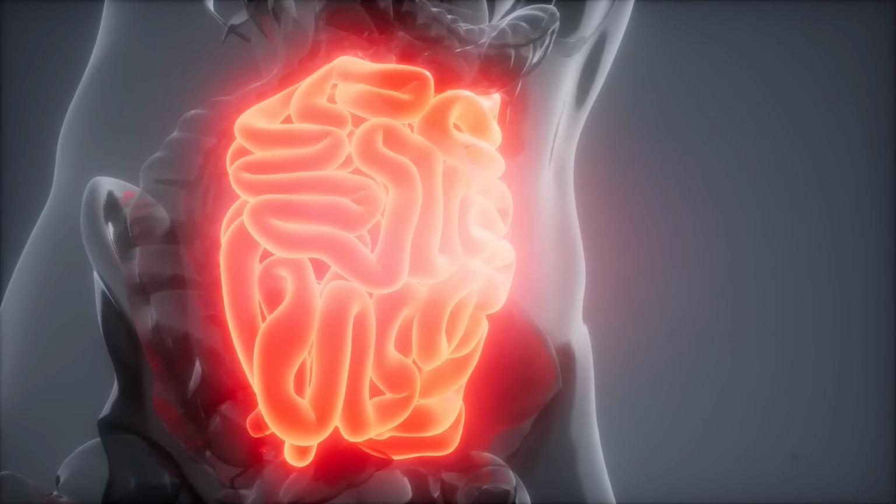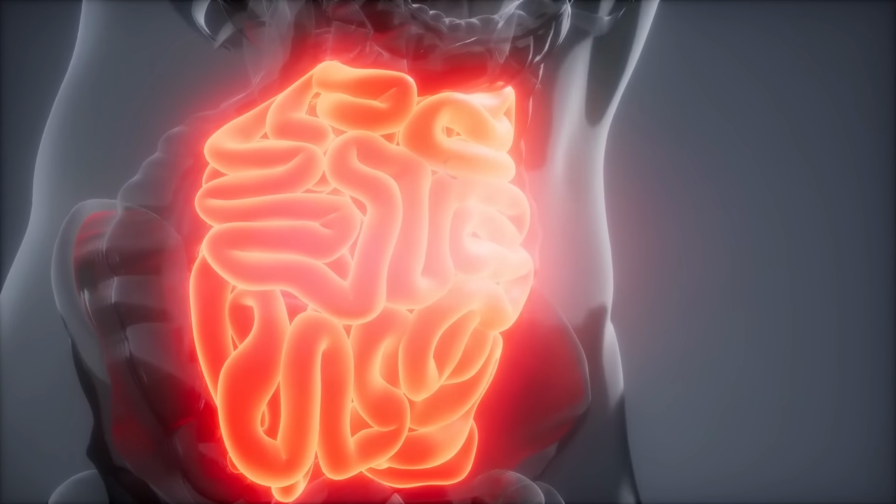This guy is getting bitten on the right flank of the body. Obviously, you have your lung, your ribs, but then you get to your liver and then the intestines on that right side. What is happening? What is happening?